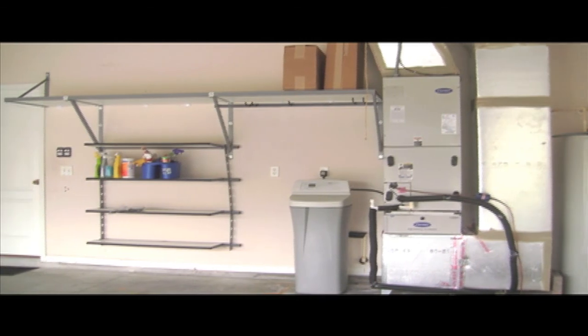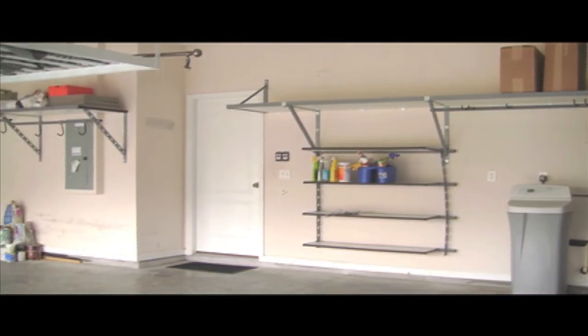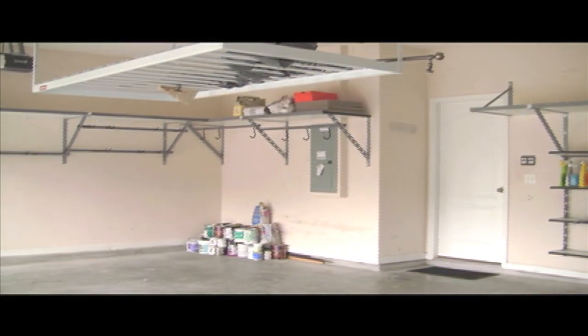Outside, the oversized 3-car garage provides the kind of space that a large family needs. Outfitted with Monkey Bars brand storage system, this garage is also ready for all of your gear, equipment, and tools.